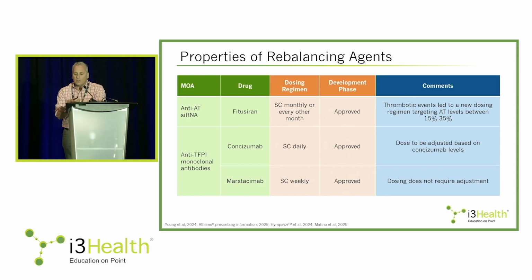So just a comparison again of these 3 drugs. Fitusiran is subcutaneous every other month, although some patients may need it every month. I already discussed the thrombotic events and the new dosing strategy. The ones that Robert presented, so Emicizumab is given subcutaneously every day. So that's a little bit different. Some patients might like every day because it's part of their routine. But keep in mind that that is an everyday subcutaneous injection.